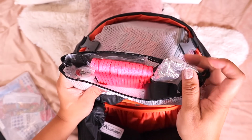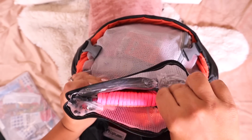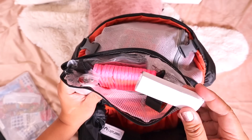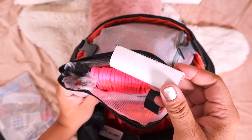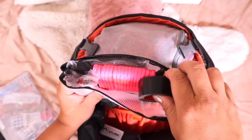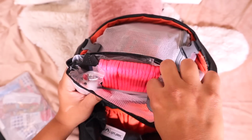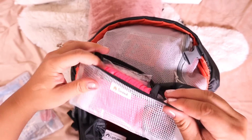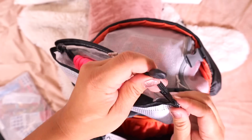Then I have a little saw. It's got 2 rings, and then you put your fingers in and saw them back and forth. Then I have Tenacious Tape, which can repair anything. Your sleeping bag. I've seen people repair their water bottles with them. And then we have this Gorilla duct tape, which is amazing. If you haven't tried it, definitely try it out. So this is small and compact. I love that it's all in here.